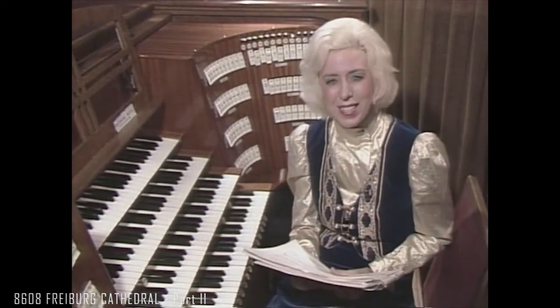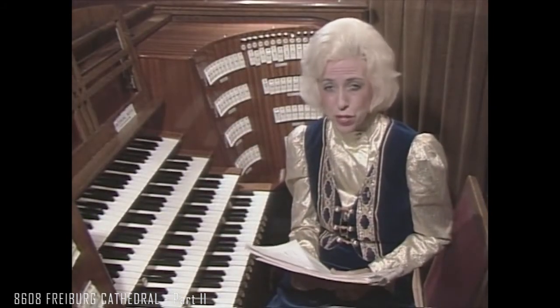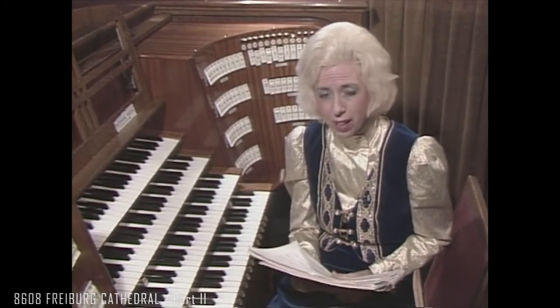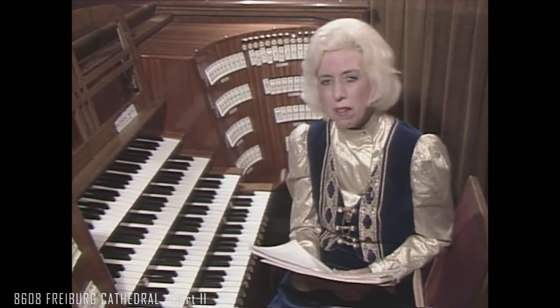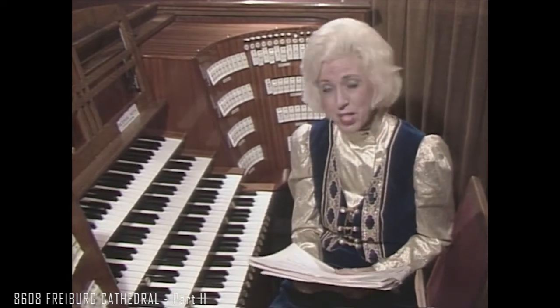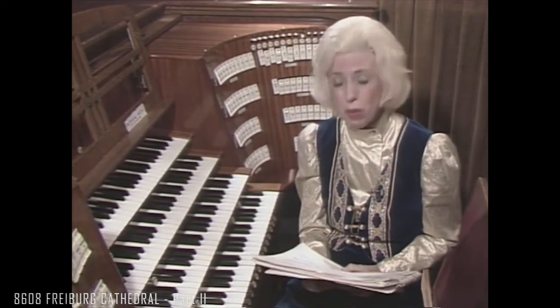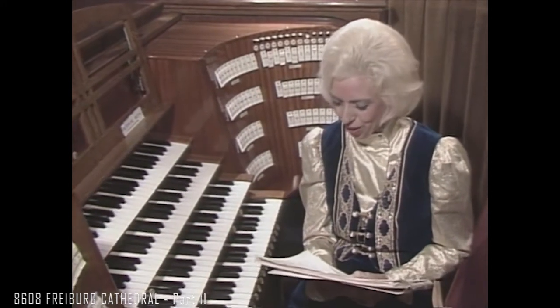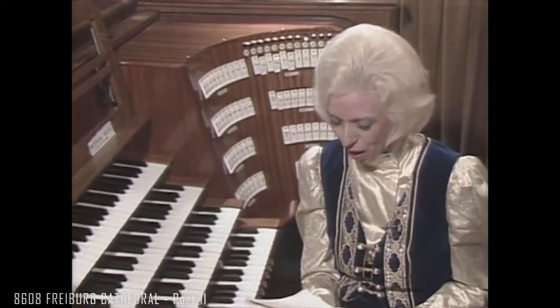From the four organs of the Freiburg Cathedral in Germany, we hear now the music of Johann Sebastian Bach. We all believe in one God. The text of this great piece is we all believe in one God, maker of heaven and earth, who has become our Father that we may be his children.